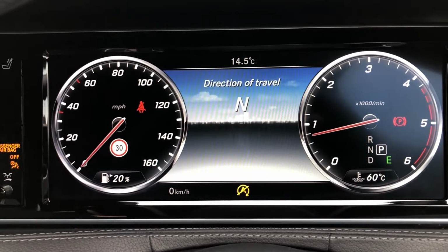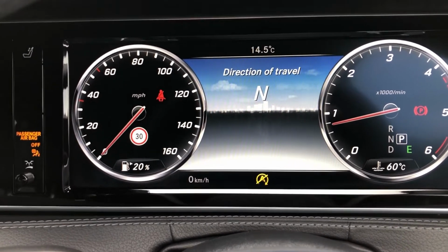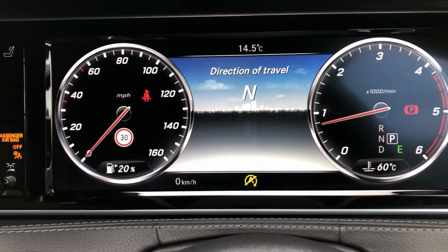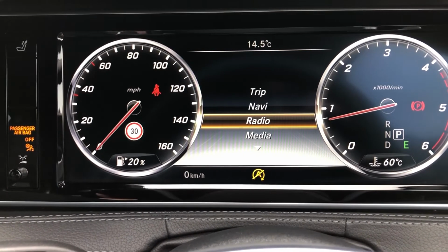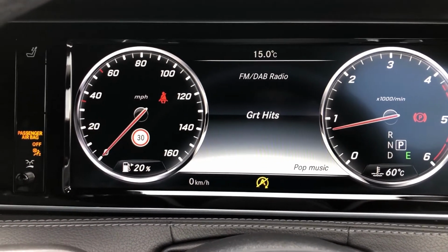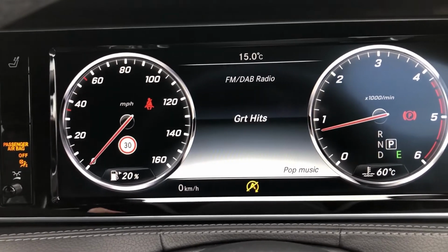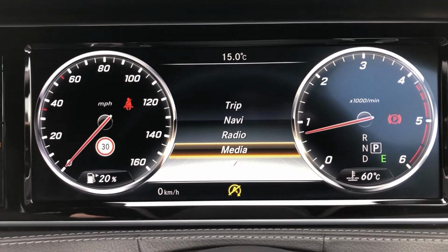Now if you click on navigation, that won't bring up a virtual cockpit as such. What that'll do is give you direction of travel and any instructions that you need to follow. And you can click on radio. What you can see on there is you've got FM and DAB. Now you are also fully aware you're only ever going to want to listen to DAB. FM doesn't even come close.